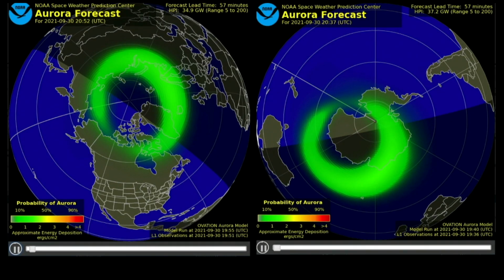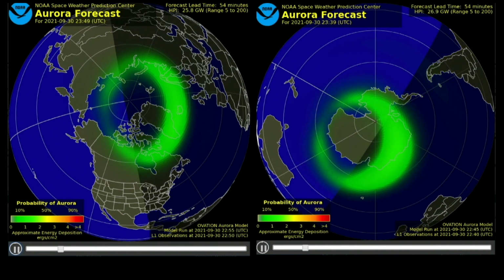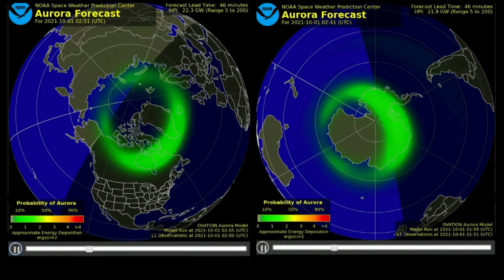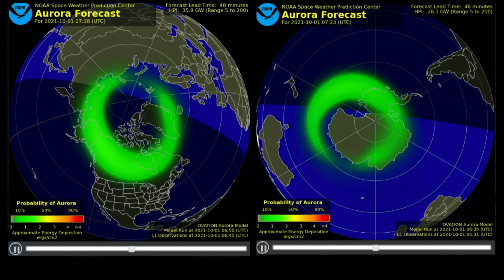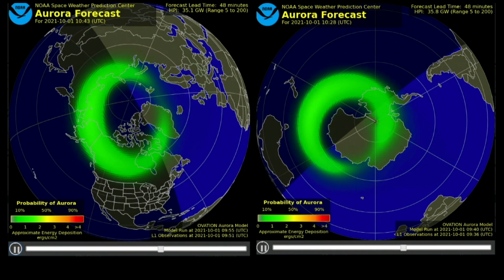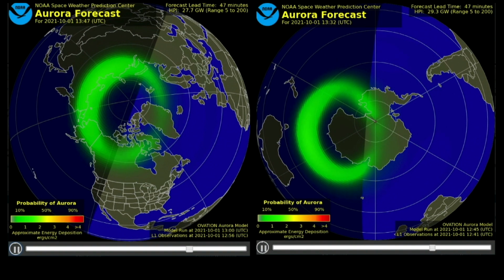That leads us to our NOAA Aurora probability forecast for today. Left is the northern hemisphere, and on the right is the southern hemisphere. So it doesn't show too much. You can see the probability on the bottom left there. Bright green is about 10% or so. But keep checking this if you are interested in viewing some aurora.